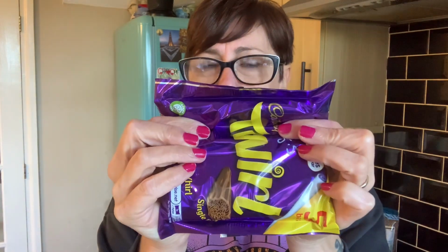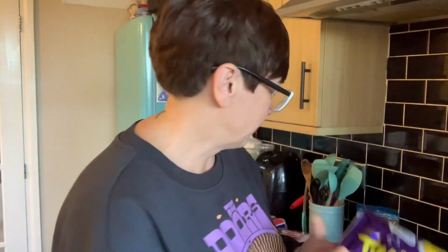Always, always in my snack box, because these are only 5.5 syns each. They really do. I am a chocky-holic, as you know. And these really do hit the spot. One of these, absolutely lovely. They're quite big. They're just right.